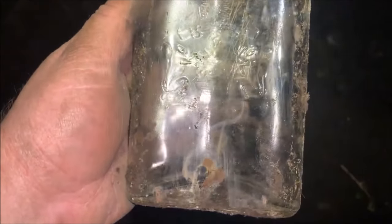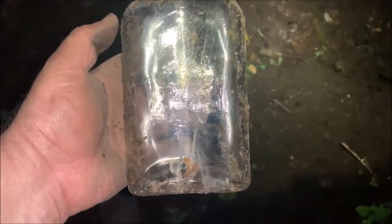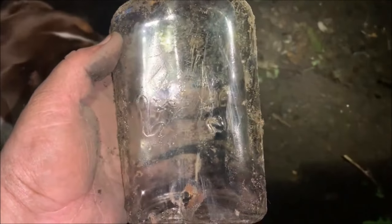Well, I threw out this bottle and I thought it was blank, but on further investigation there looks to be a shield on it with two squirrels. You might just make it out. It's a beautiful little flask. It's probably brandy or something like that. But yeah, beautiful little flask, or whiskey flask, brandy or whiskey or something along the lines of that. And yeah, beautiful little flask.